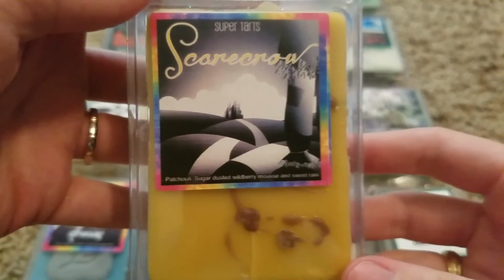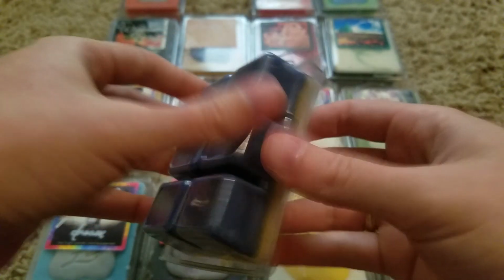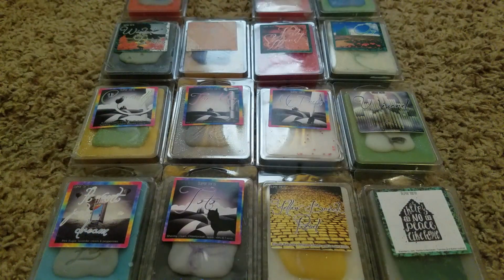The next one I'll do is Scarecrow, and this one is Patchouli, Sugar Dusted Wildberry Mousse, and Sweet Rain. This one's two-tone, again with a cute little tornado swirl on it. And this one is nice. I would say I get the Wildberry Mousse the most. Maybe I do get some of the Patchouli. It's almost a little bit fresh Wildberry Mousse scent, but on cold, that's what I'm getting the most from this one.